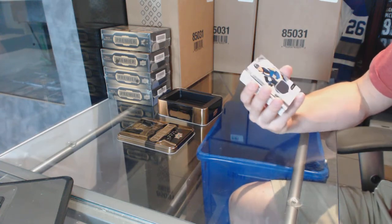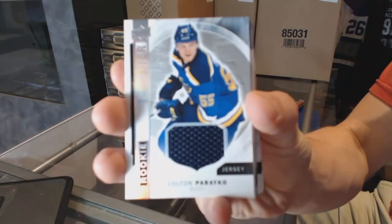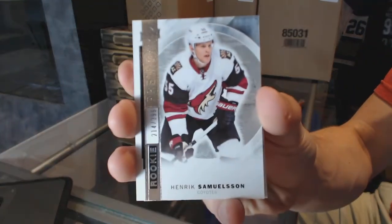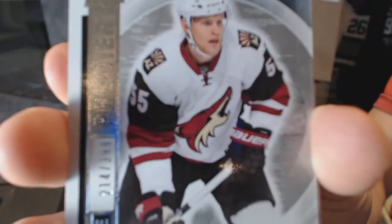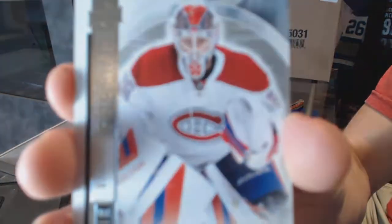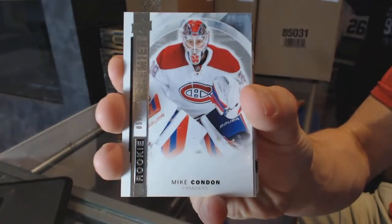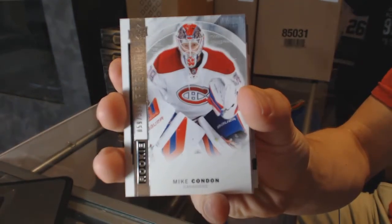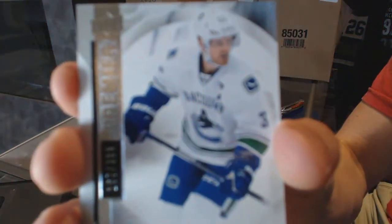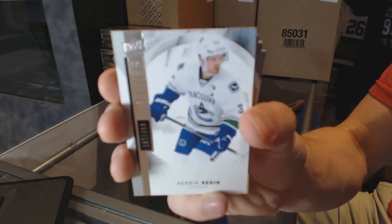We've got a rookie jersey for the St. Louis Blues, Colton Parayko. For Team North America, Colton Parayko. We've got a base rookie, number 399 for the Arizona Coyotes, Henrik Samuelsson. Of course, tonight of all night is the night my camera wants to have trouble focusing. We've got a base rookie, number 399 for the Montreal Canadiens, Mike Condon. We've got a base card number 399 for the Vancouver Canucks, Henrik Sedin.